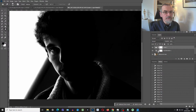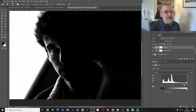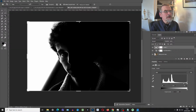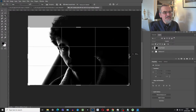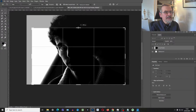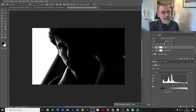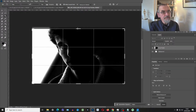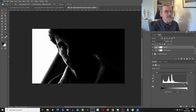If I go back to the levels, maybe just play with that a little bit more. And now what we have, and then, okay, maybe I might crop that a little bit more, just take out that, or get that eye into a rule of thirds kind of place, something like that, I think. And then I'm probably happiest with a fraction more off the top. Something like that. And now I think that becomes quite an interesting photo.